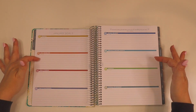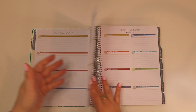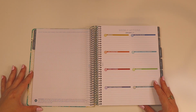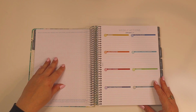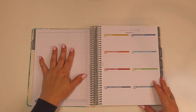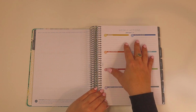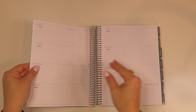You have your standard color scheme for your January goals in each area of life. And then you're going to have another page here, which is a dot grid page, where you can put anything about your goals for the upcoming week, if you want to do some reflection. And then here you're going to have your weekly actions for each area of life. And then you dive into the planner.